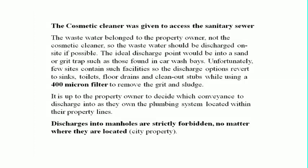The wastewater belongs to the property owner, not the cosmetic cleaner, so the wastewater should be discharged on site if possible. The ideal discharge point would be a sand trap or grit trap, such as those found in car wash bays or restaurants. Unfortunately, few sites contain such facilities, so discharge options revert to sinks, toilets, floor drains, and clean-out stubs while using a 400 micron filter to remove the grit and sludge. It is up to the property owner to decide which conveyance to discharge into, as they own the plumbing system located within their property lines. Discharge into manholes is strictly forbidden, no matter where they're located.